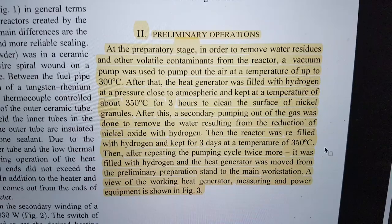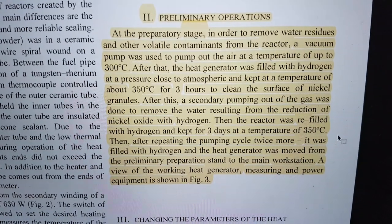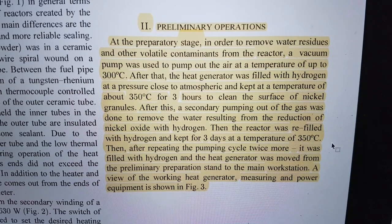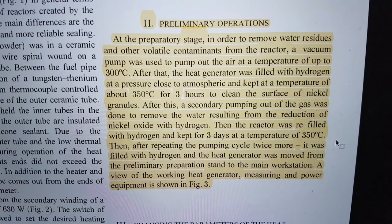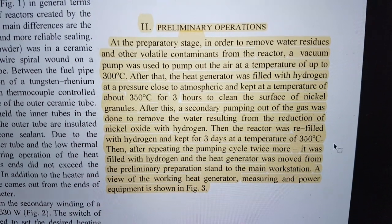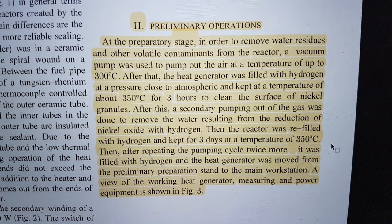After that, the heat generator was filled with hydrogen at a pressure close to atmospheric and kept at a temperature of about 350 degrees C for 3 hours to clean the surface of the nickel granules. After this, a secondary pumping out of the gas was done to remove the water resulting from the reduction of the nickel oxide with hydrogen. So the oxygen in the nickel oxide on the surface of the nickel, this kind of carbonyl nickel with these very dendritic sort of spiky surface that we analyzed a number of times a few years ago and shared the SEMs and EDX of that.